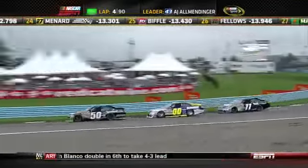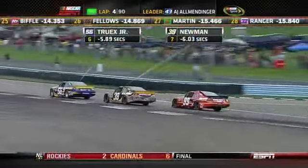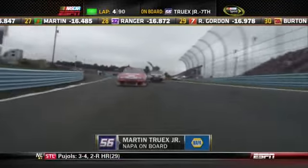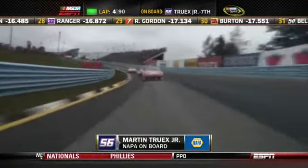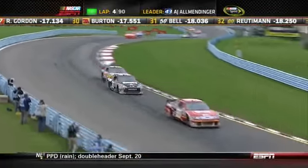Mentioned Denny Hamlin, and as we watch Martin Truex move up a spot, 56 on Ryan Newman, 39, and Carl Edwards try and take advantage. Hamlin, Newman, and a couple other guys in that very close race for those spots in NASCAR's chase for the Sprint Cup. The points are tight.